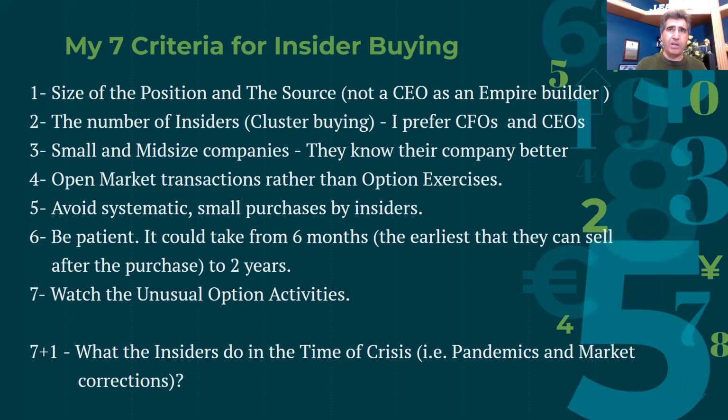So although when you screen, all of a sudden you see cluster buying and a lot of activities, I ignore that because it is not based on real sentiment. It's really almost dollar cost averaging.